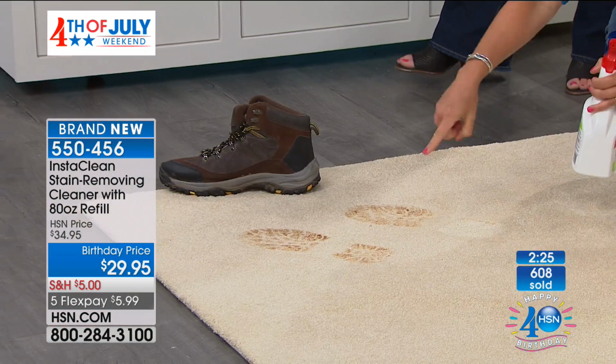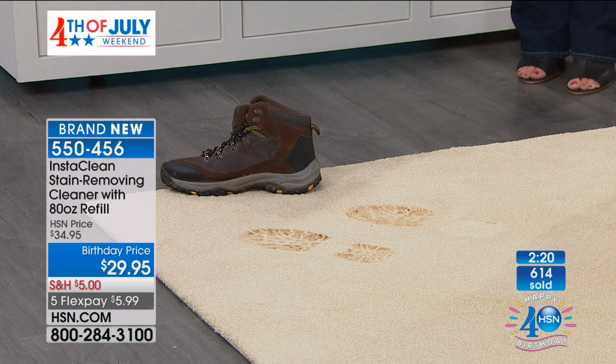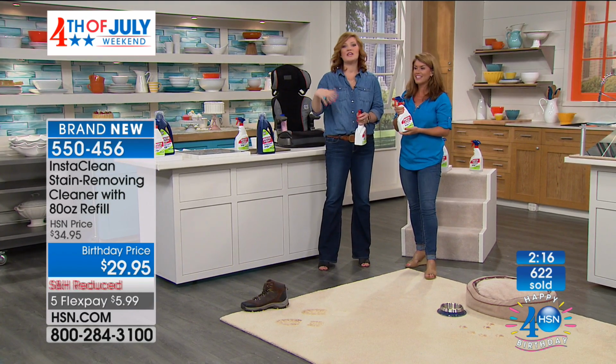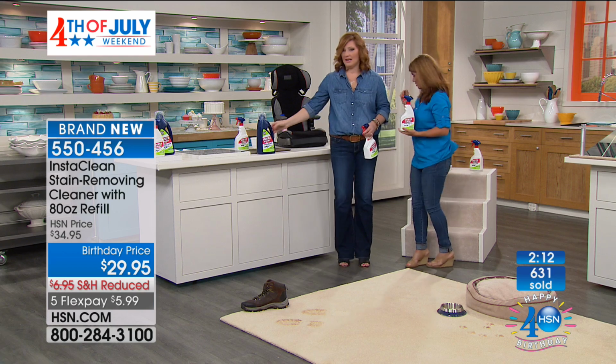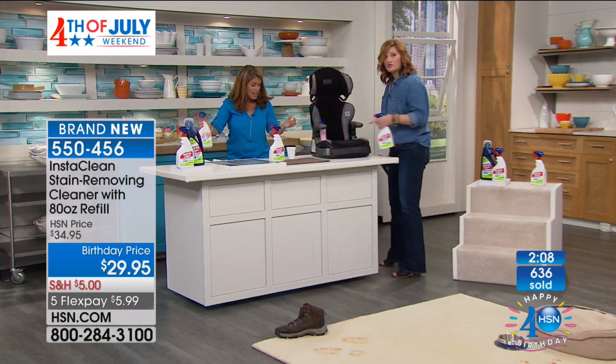Boom, boom, gone. Jenny, I could have used this. I had a candle spill with hot wax. Boom, you could just spray it on and it'll lift. It mobilizes and neutralizes, and also helps to reduce that odor. I mean, think about it. Even if it's in the bathroom, how about in the car, on the upholstery in the car?